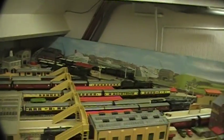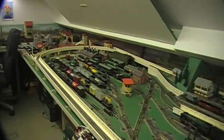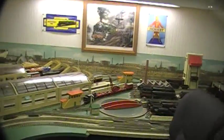Okay, I'm not going to run trains in this video. I've made several videos with the locomotives running. I just thought I'd make an update of the layout itself and perhaps tell you how it all goes together. It's all Hornby Dublo.